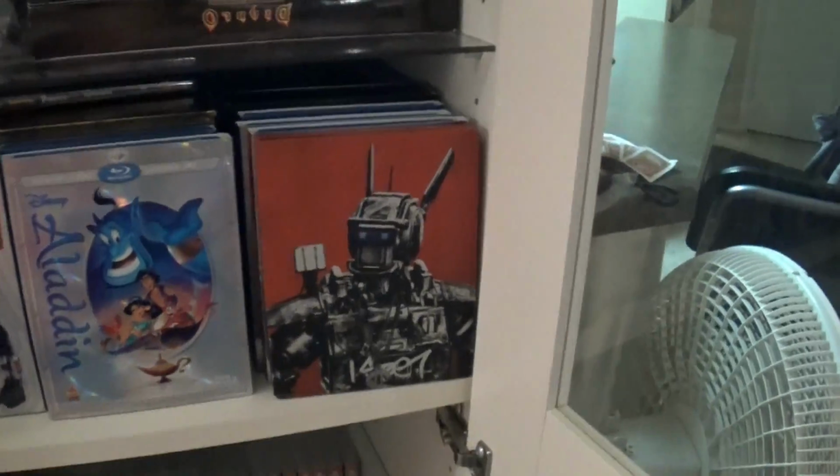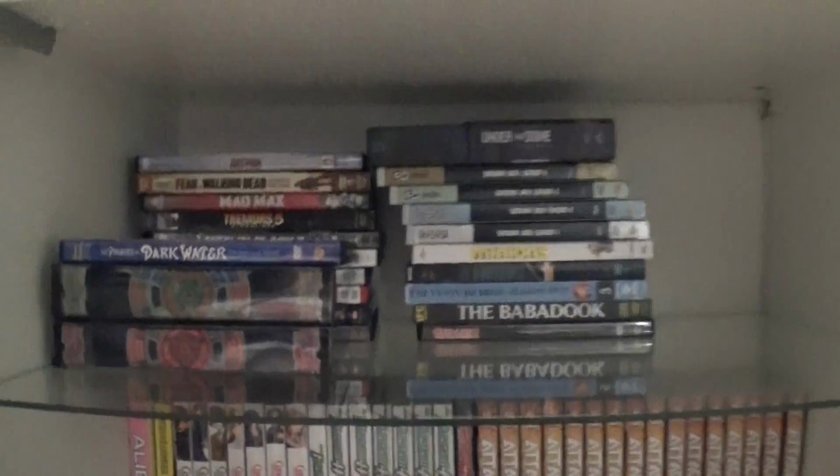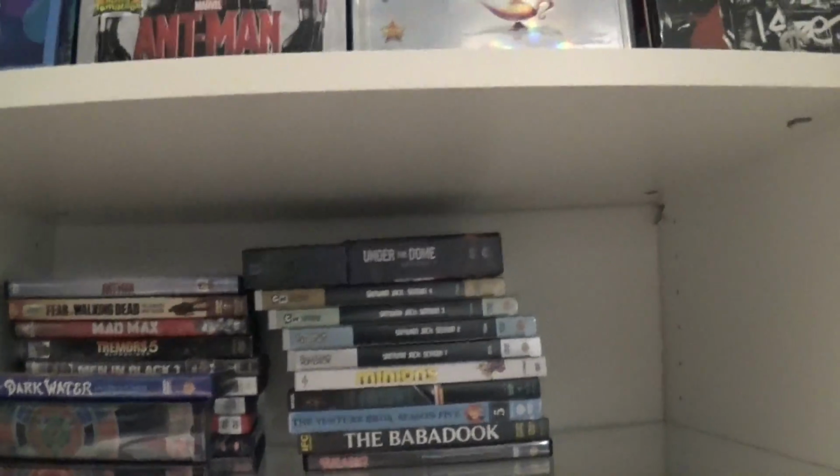As you can see, they're kind of getting stuffed in there. So I might have to start coming up with a different solution. This is an outgoing DVD shelf. All of these have been processed, put onto my non-anime DVD server, so I can access them whenever I want. So they just need to go out into storage.